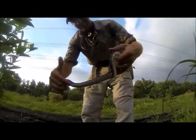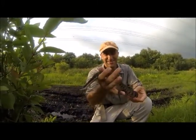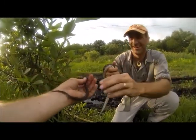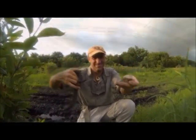Here you'll see one of my good friends, Greg Hebert, holding a banded water snake. This snake is commonly mistaken for the cottonmouth or the water moccasin here in Florida. These are a non-venomous species, and they're no threat to humans whatsoever. They're actually really good for the environment.